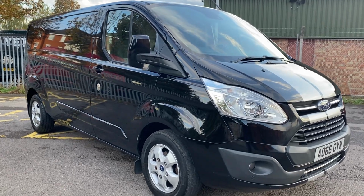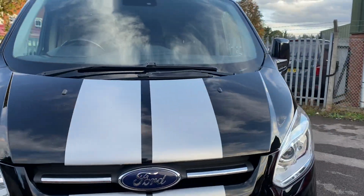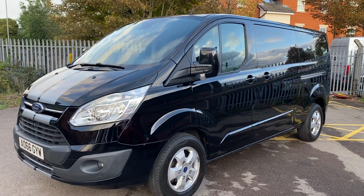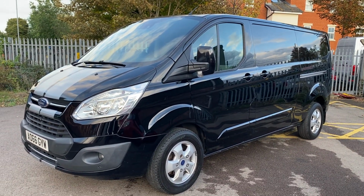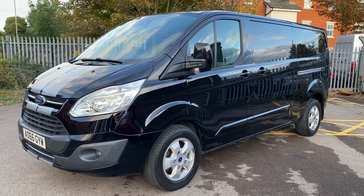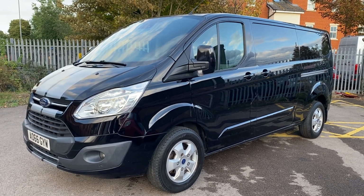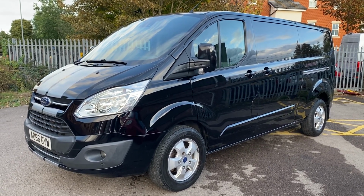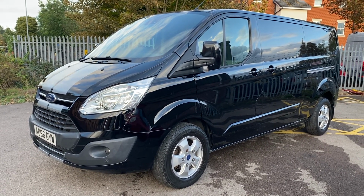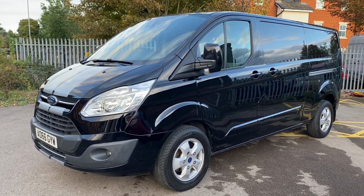It is the limited, so that is the top of the range specification that everybody wants in these Transit Customs. A very comprehensive specification that does include power assisted steering, obviously multi airbags, electric windows, electric folding mirrors, air conditioning, heated front seats, heated quick clear front windscreen, Bluetooth telephone, Bluetooth music, front and rear parking sensors, ABS brakes, alloy wheels. I'm sure there's stuff, auto lights and wipers. I'm sure there's stuff I've missed off. We'll try and cover a bit of it as we go around the van.